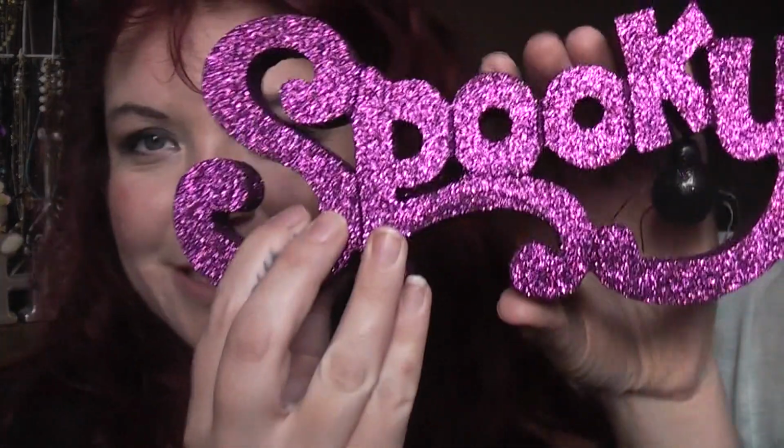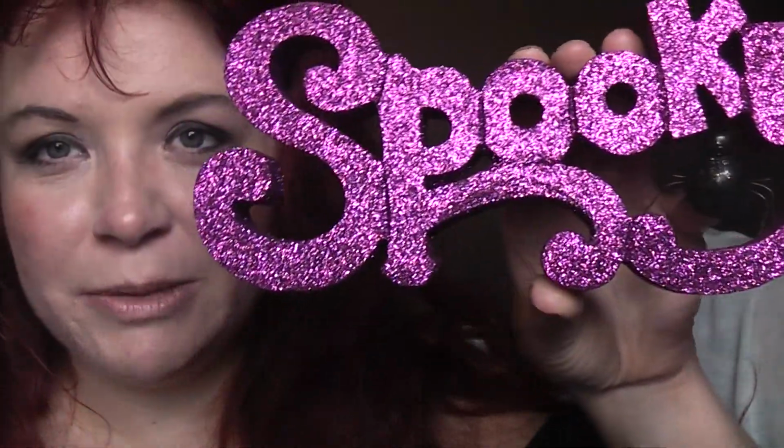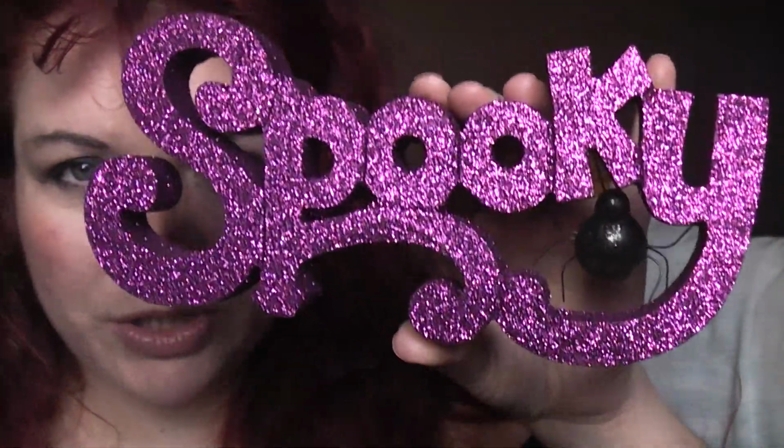Right, okay. So I have got a couple of things from B&M. Well, just two things really. I got this sign, which I looked at a couple of weeks ago and I really love, and it just says spooky. I think it's really cute. I'm not just going to keep this out for Halloween, I'm actually going to put this on the cabinet beside my bed because I'm a huge lover of horror films, so I'm quite happy to have this out all year round because I love spooky things.